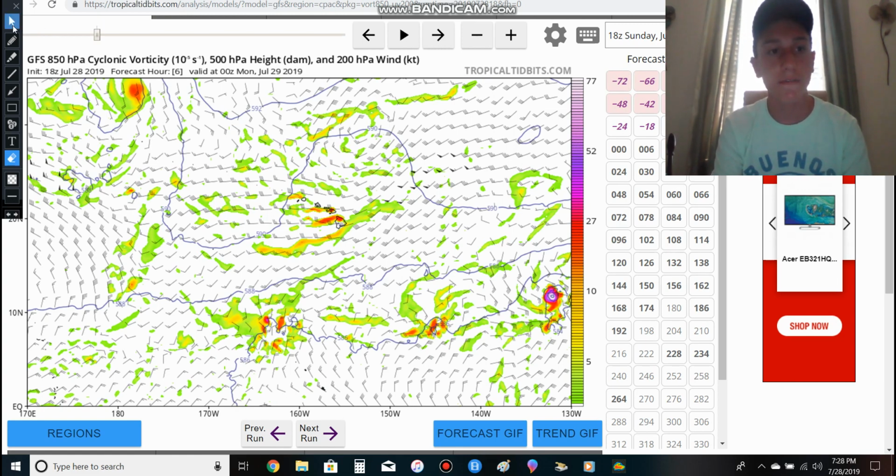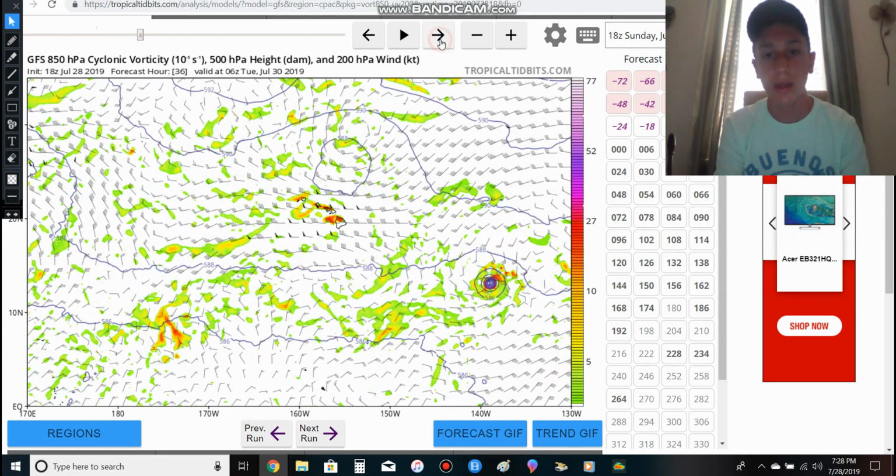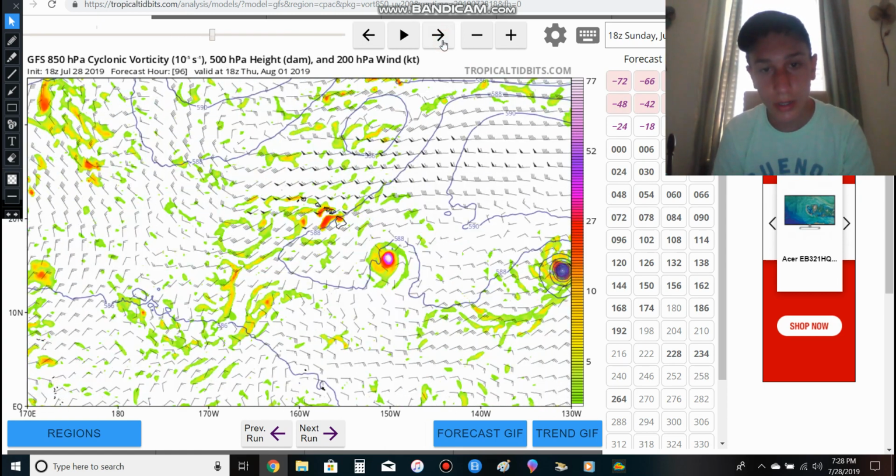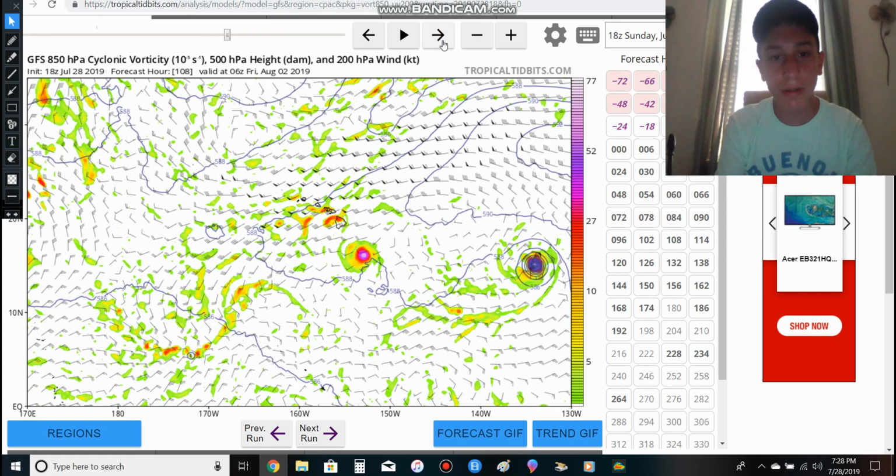As you can see, we do have our Tropical Storm Eric, and it will continue to push off to the west-northwest. According to the 200 millibar winds, I don't see too much wind shear. I do definitely see some winds radiating from the center, but I don't see too much in the way of wind shear. Now, we'll start to encounter some wind shear, however, as it heads towards Hawaii. Watch this. Right about there.